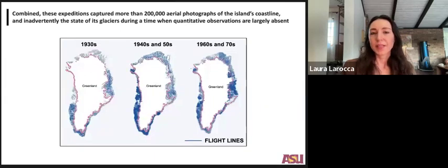So as he extended his search, he came across many more images taken during Danish and US Greenland aerial surveys from the 1940s all the way through to the 1970s. And so together, this air photo collection includes about 200,000 photographs. And you can see in these figures of Greenland, the flight lines and the blue lines of where the pilots took photos in each of these periods.